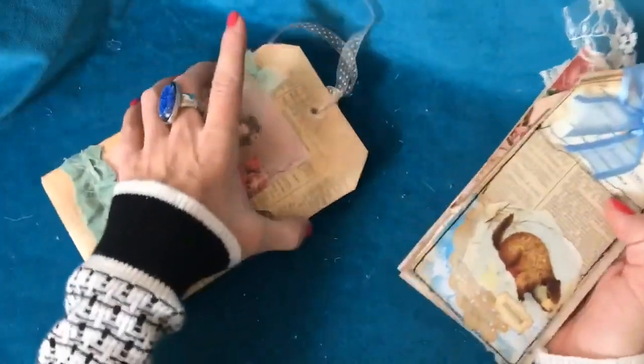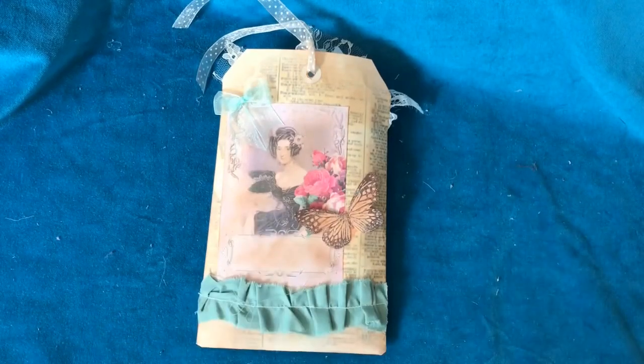Super cute little tags, and they all just go into that little tag pouch. So as I say, that's my offering for today, which is the 9th of December.